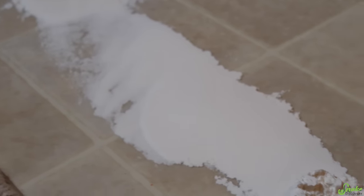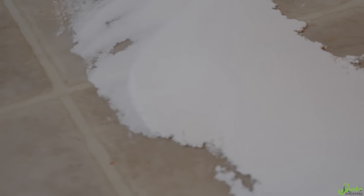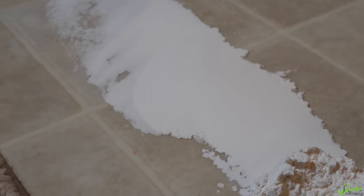Deciphering the trail left behind from a flour trap can be kind of difficult. I have found, though, that the end that's more raised is where they came from, and then they were heading in the direction of where the flour is flatter. So in this case, she was heading from right to left.